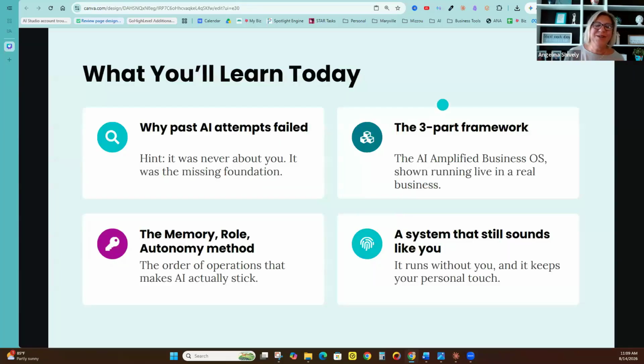So what my goal is for you today, I have a couple of things that I want to cover is why the past AI attempts have failed. I'm going to give you a three-part framework to show you really how you can make this work for your business. And then I have this little kind of graphic that I'll share with you that shows like the order of operations and how that's going to help make the AI actually sticky.